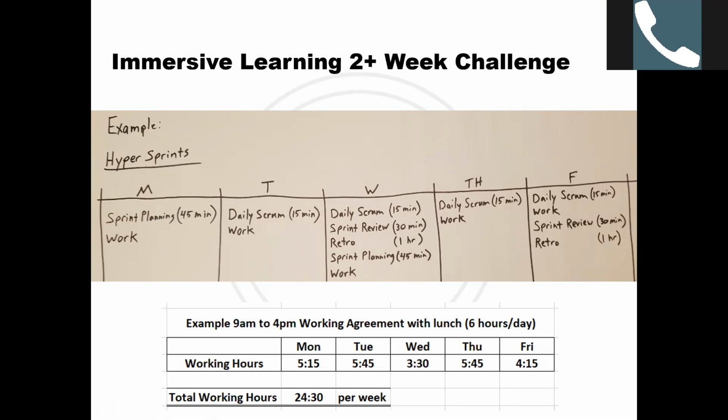But during those core working hours, you're dedicated to your teammates and the challenge at hand. And then the next day, you'd have a daily scrum, 15-minute time box, and then you work the rest of the day. So a lot of work and a lot of focus time happens during these challenges. As an example, let's say the team works 9 to 4. You do an hour lunch. That gives you 6 hours a day to work on your challenge.